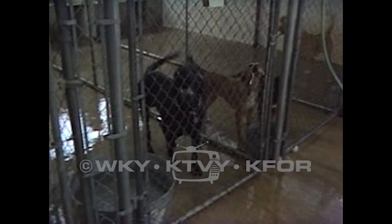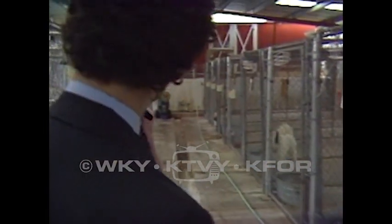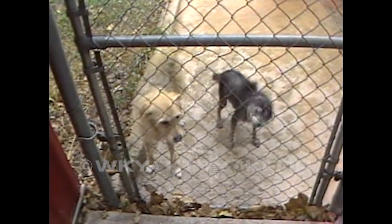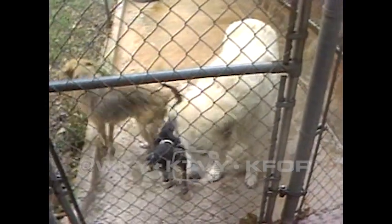Each dog has an individual indoor-outdoor run, and the runs are heated and air-conditioned. And we cater to pampered house pets. Each pet has a rug, and all of the dogs are required to have current immunizations, and we do keep in touch with everyone's vet.